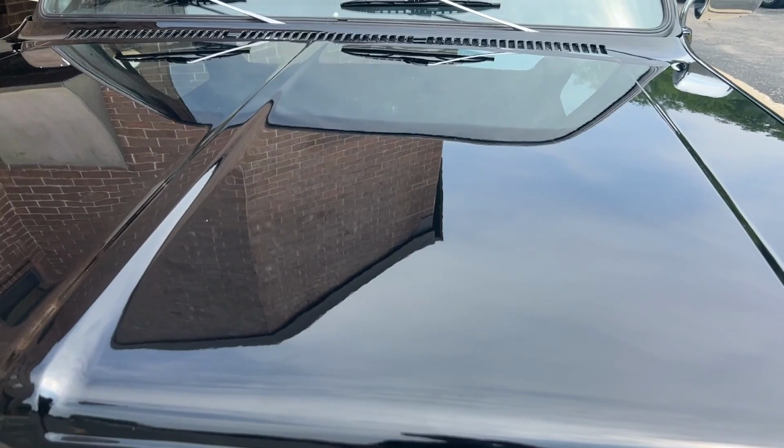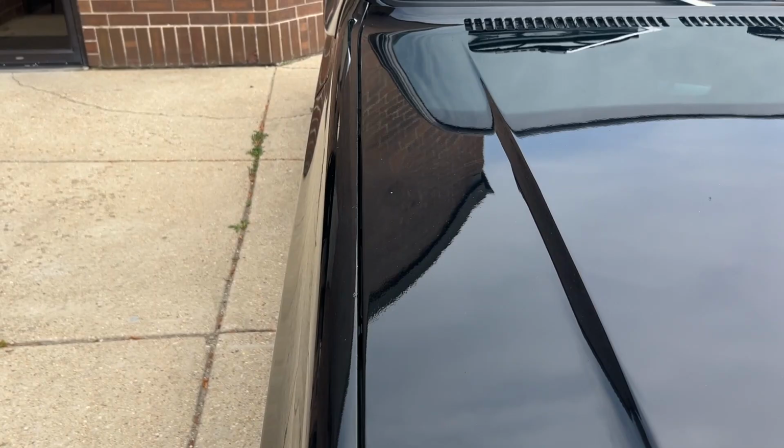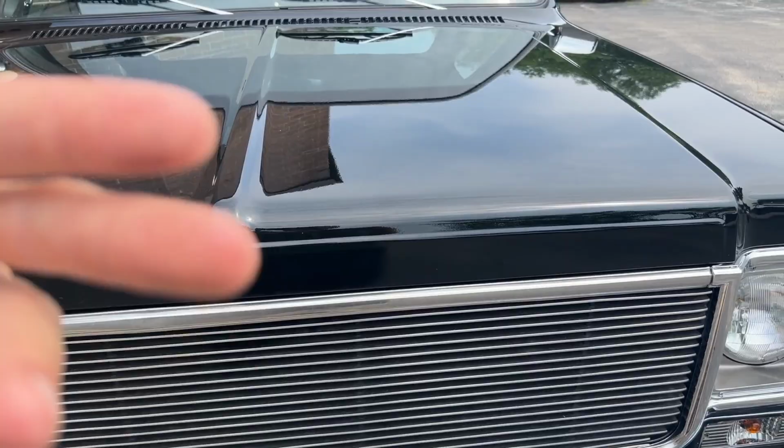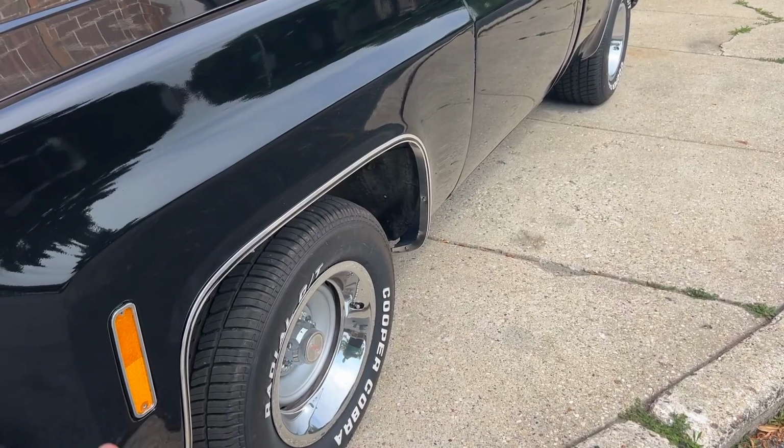The paint looks sweet. If you see little white specks, it's got a little bit of dust on it because we're outside. Looks nice there. No bubbles here. I know that commonly happens on these trucks, just the way the hood's designed, so that's nice, giving you an idea of how recent the paint is, and of course, garage kept. I love the truck rallies on here with the GMC hubs in the middle.